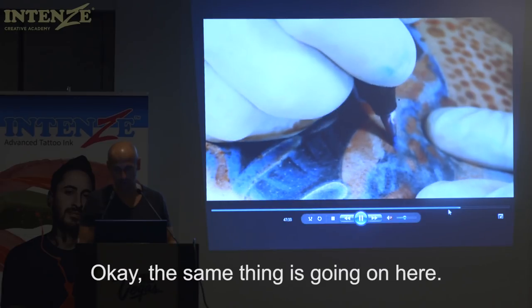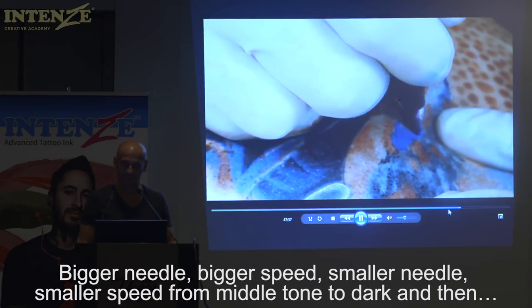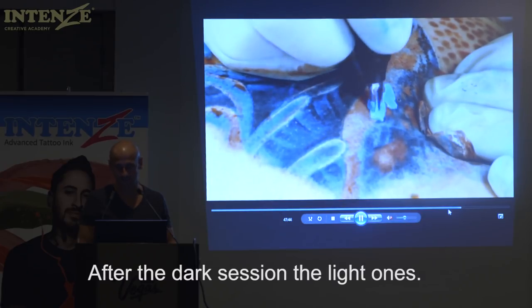Okay, the same thing is going on here. Bigger mirror, bigger speed, smaller needle, smaller speed, from middle tone to dark, and then after the dark sessions, the light ones.